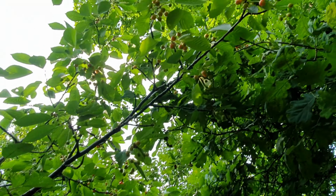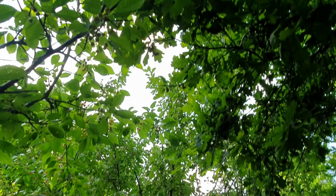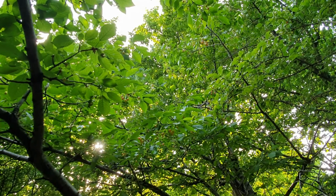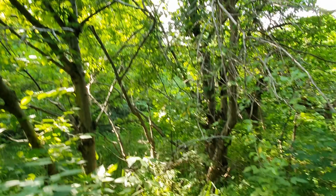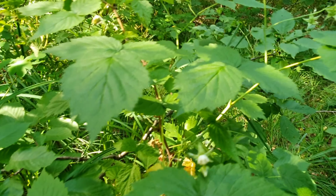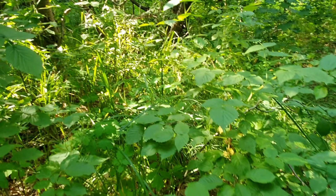I thought I could reach up and pick some, but they're a little bit out of my reach, and the trees are very, very tall. That's a shame, but I'm sure the birds will have a good feast on that. Up down here, they're the flowers for the raspberries. Got raspberries growing here. There's also some wild grapes growing all over the place.